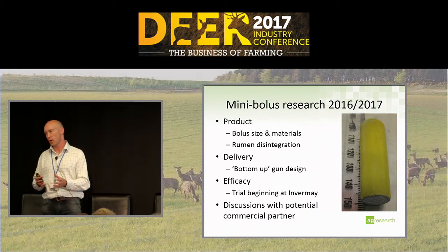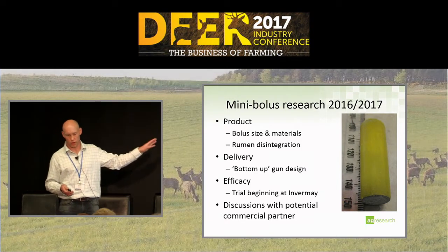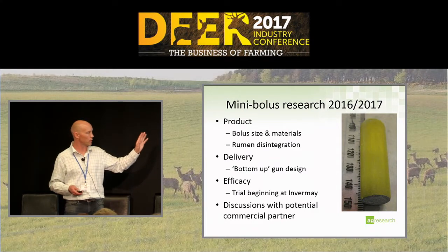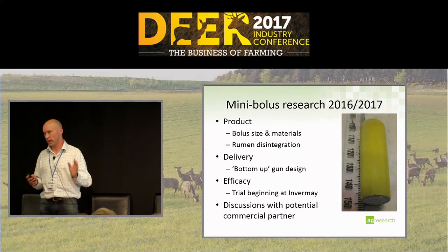The patents that the drench companies hold are all about wet chemistry. The bolus is a dry chemistry, so we've got freedom to operate and formulate it however we like, with whatever we like, in this space. So that's why it is a bolus.